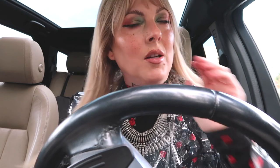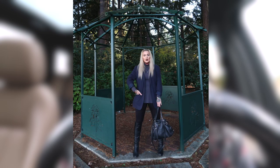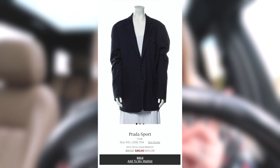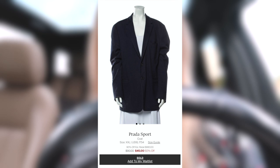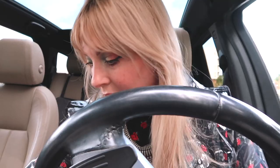I'm at a park that I have been to many times. It's funny, I think the last time I wore a Prada outfit, this is where I came. I have the Prada blazer. I got that on The RealReal for not very much. Actually, I don't remember how much I paid. I'll put it here. I just remember it being not that expensive, and I never thought that I would own a Prada coat or blazer of any kind. I just love that there's online options for buying good quality designer clothing. It's just great that we have that now.